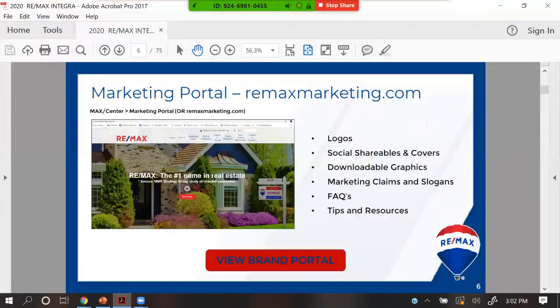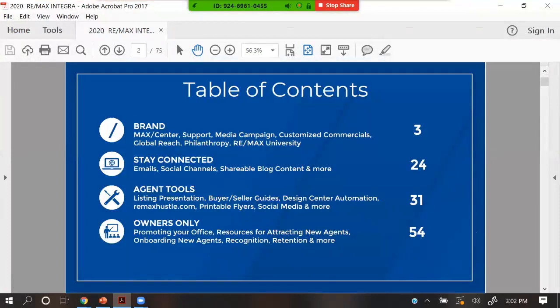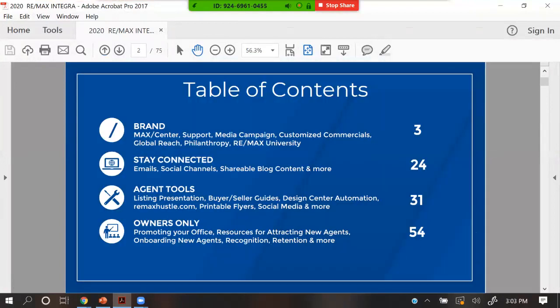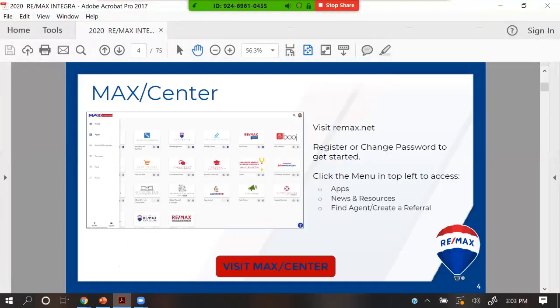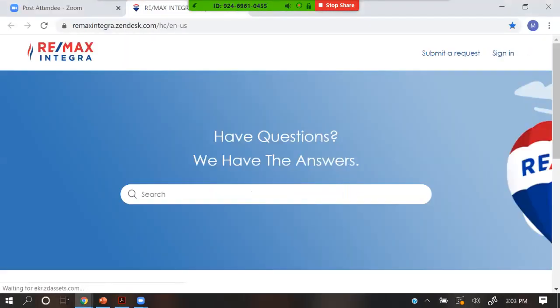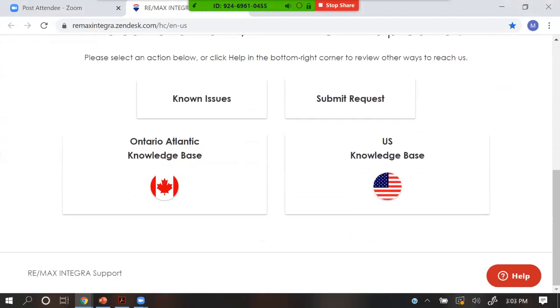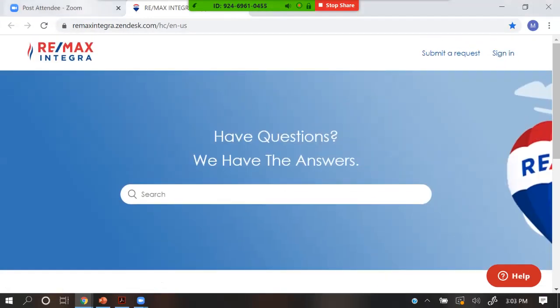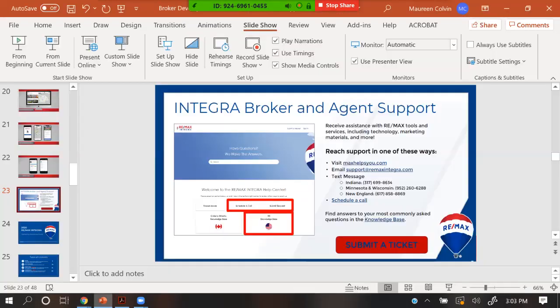Here I am in the resource guide. As you can see, I can scroll through and utilize any of these. This is a PDF, but I can utilize any of these big red buttons to go wherever I need to. So as I mentioned, I can submit a ticket just by opening the resource guide and going here. Submit a request, I can check out if there's any known issues, etc. And that is the power of the resource guide.